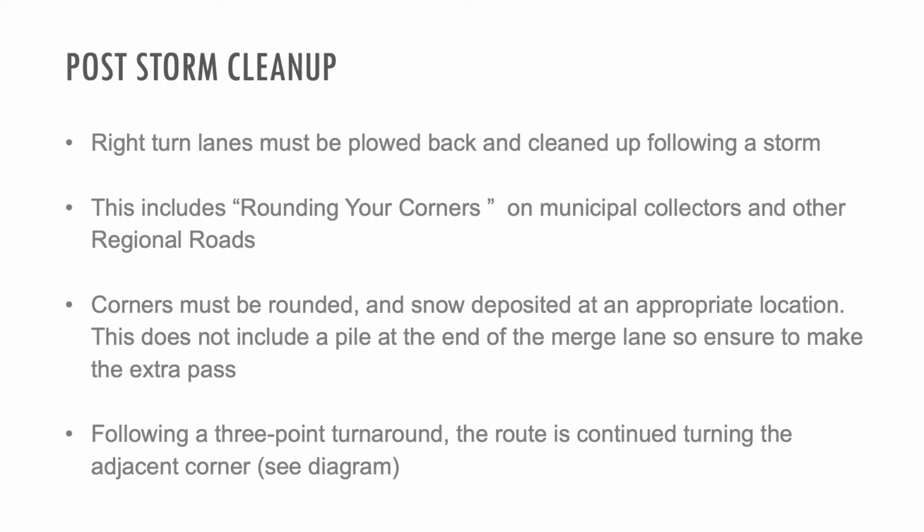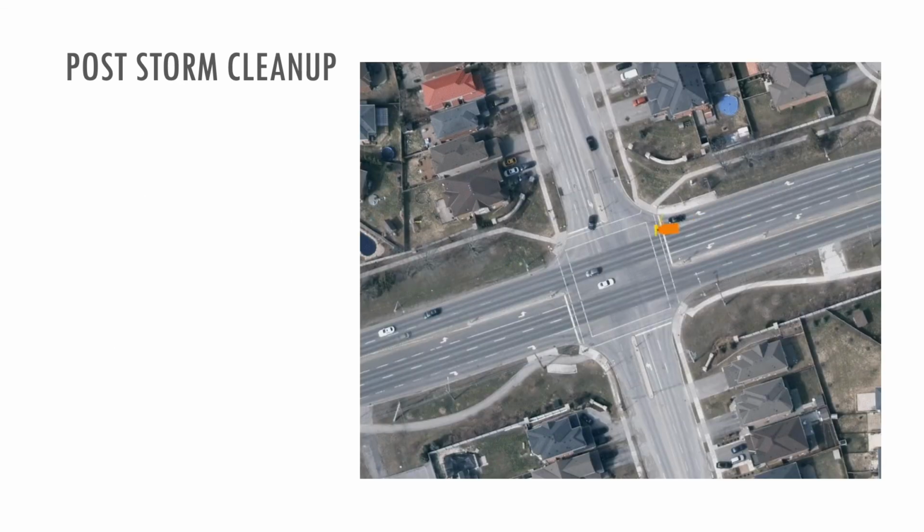Post-storm cleanup. Right turn lanes must be plowed back and cleaned up following a storm. This includes rounding your corners on municipal collectors and other regional roads. Corners must be rounded and snow deposited at an appropriate location. This does not include a pile at the end of the merge lane, so ensure to make the extra pass. Following a 3-point turnaround, the route is continued, turning the adjacent corner. The following diagram shows the safe procedures of rounding the corners, continued with a 3-point turnaround at a safe location, and continuing on with your route.